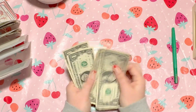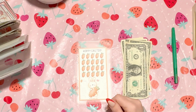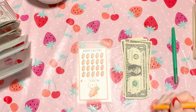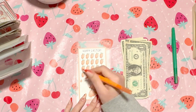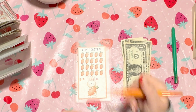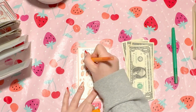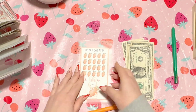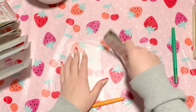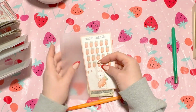1, 2, 3, 4, 5, 6. Okay, this one has $6 here. This is a freebie on my Ko-fi. 1, 2, 3, 4, 5, 6. So you can grab this. It's a set of 3 for Easter, and this will be going towards Aria's Easter basket.